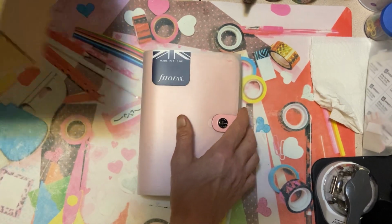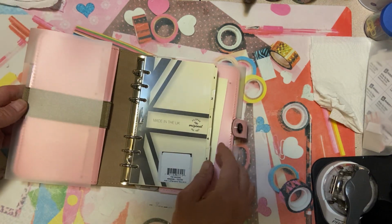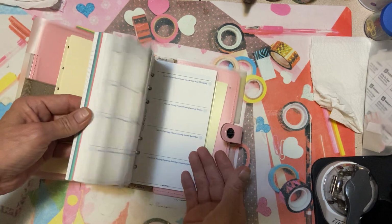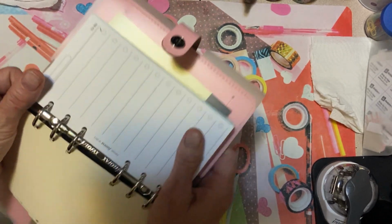2 years. And I haven't even taken the cover off of it. Look at that. It was made in the UK. And this is her. She's got the rings in it. And I'm just looking at the rings now.